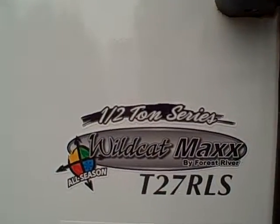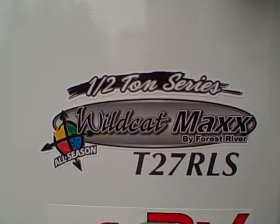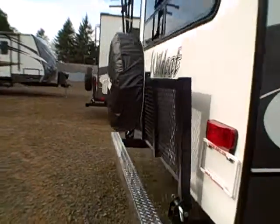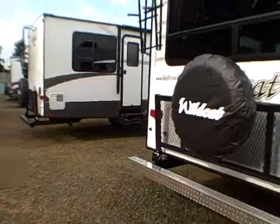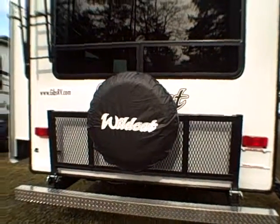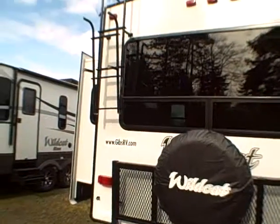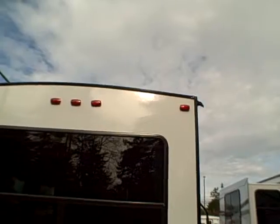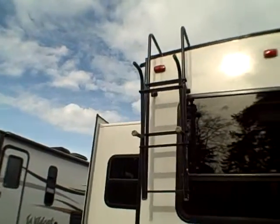Here it is, it's the half ton series. You can tow it with most light duty vehicles, all season Wildcat Maxx. The back side here, it's got the flip down rear tailgate. Now this rack will work great for hauling stuff like bicycles, coolers, you name it. Spare tire, full crowned roof, extended gutters on the side to keep your rainwater from streaking the trailer.